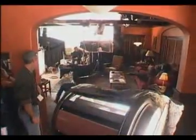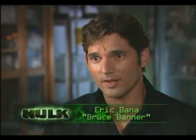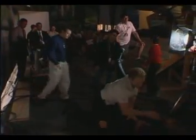3, 2, 1, go! A lot of the movie is me getting beaten up physically by the Hulk, or by the fights that Eric and I have, or being thrown around or being smashed into things. We had a great time on this stuff, and obviously have to place a lot of faith and trust in each other. And the good thing about the scenes with Josh was it was the only person that I really got to do some really heavy physical stuff with. So it was always a relief when he would come onto the set, even though he'd beat the crap out of me every time.